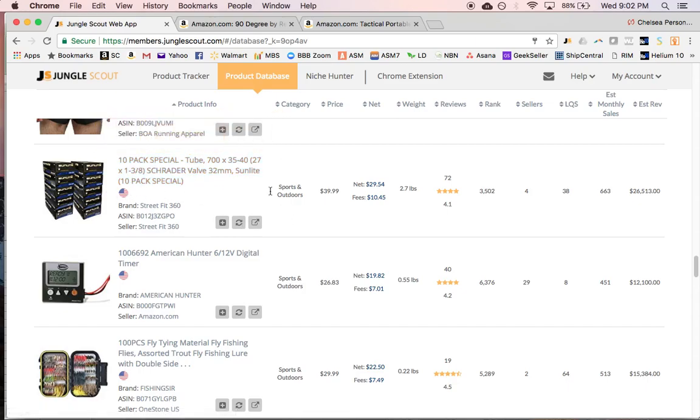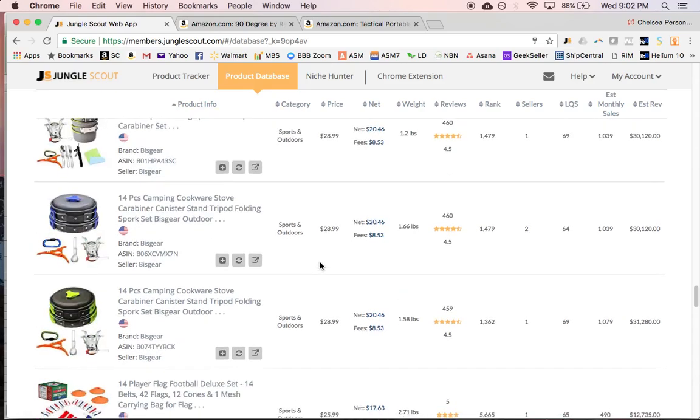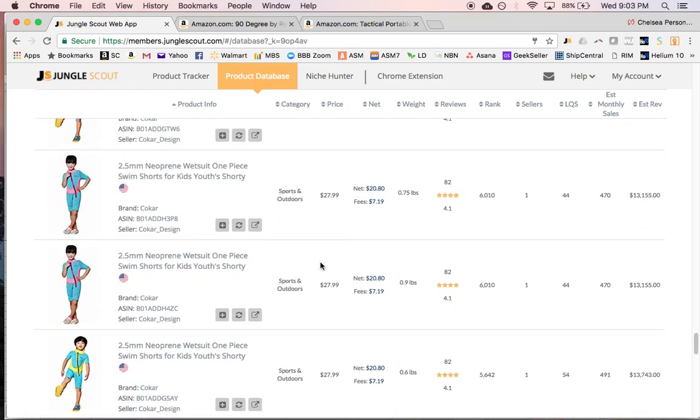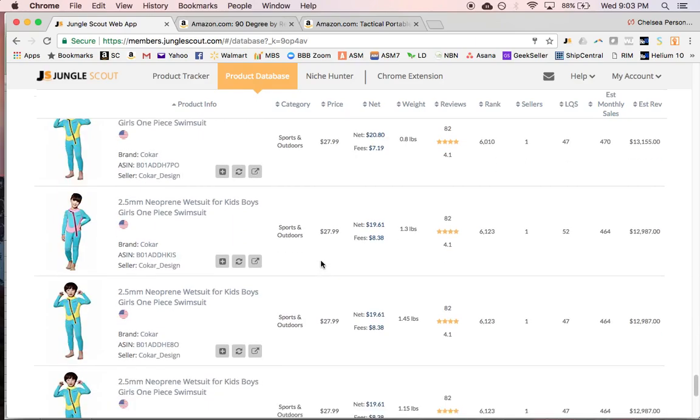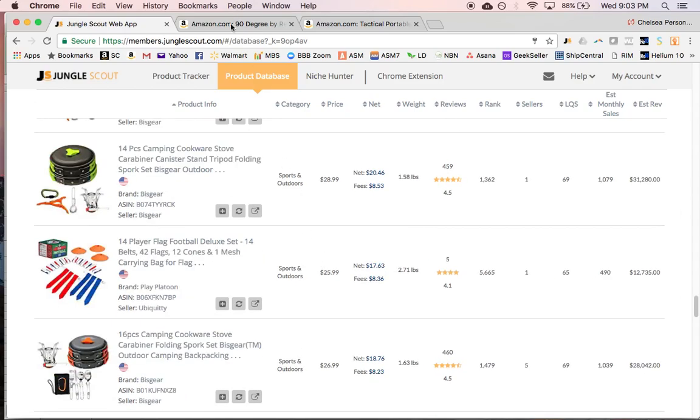Inner tubes, yeah. Whatever, you get the idea. So you're going to go through and copy all of your product opportunity searches. Now, this is not a 10-15 minute thing. You want to spend at least an hour a day if you're on a part-time schedule. I would spend several to many hours really building a list.